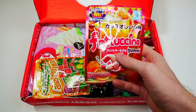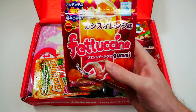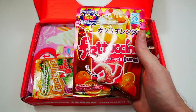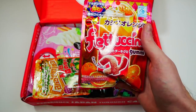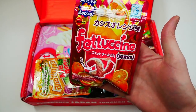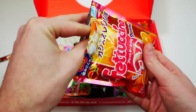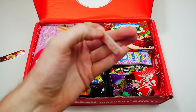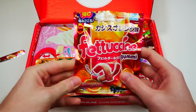Fettuccine gummy cases orange flavor. I'm butchering the name, I apologize, but basically that's it. These gummies are shaped like flat fettuccine pasta. I've never even heard of that pasta before. Maybe I'm just living under a rock. Ooh, so that's first impressions. They look like they're covered in sugar. Yes, they are. Interesting. Let's try them out. Those are great. Those are really, really good.